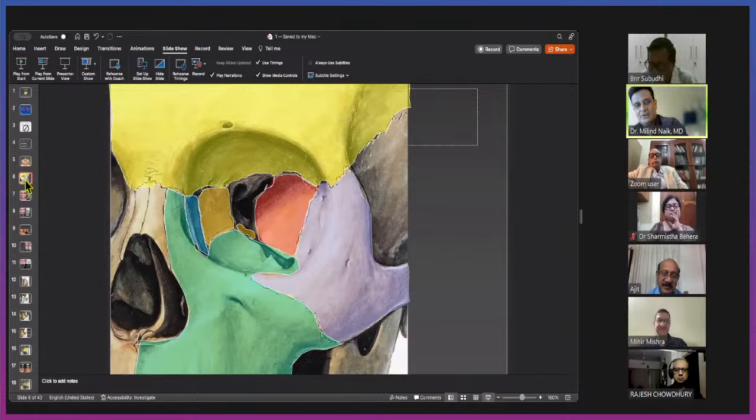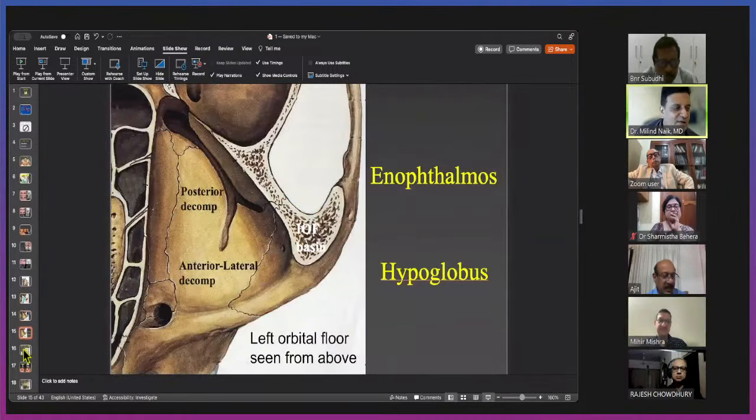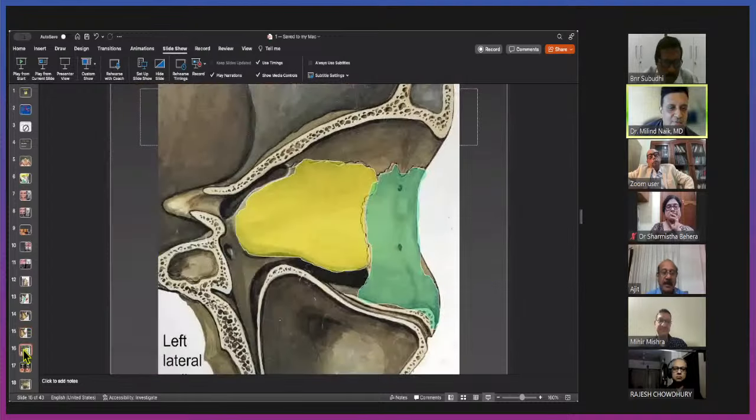Body of a sphenoid. Not really, because once you reach the posterior ethmoids, you are practically reaching the optic canal and the annulus. So yes, theoretically, if you look at the medial wall, let's go to one of those pictures, anatomically, yes. Surgically, no. You don't really venture there.